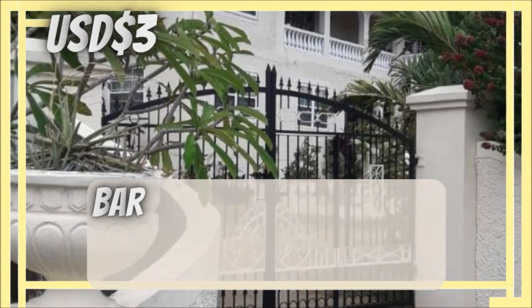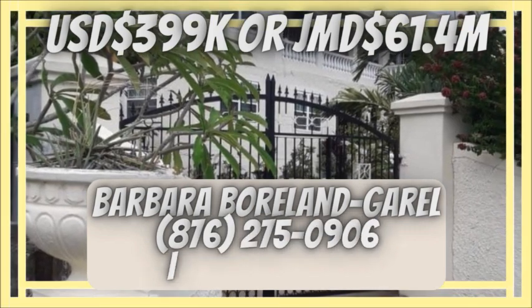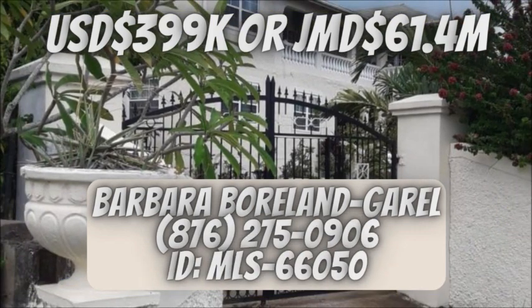The asking price for this house is US $399,000 or Jamaican $61.4 million.